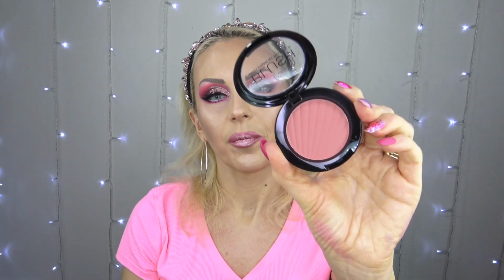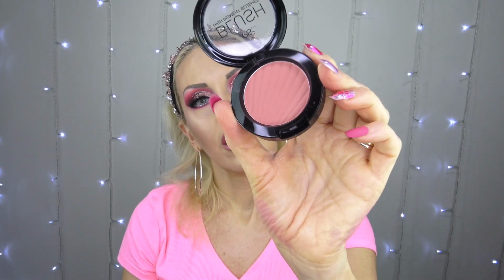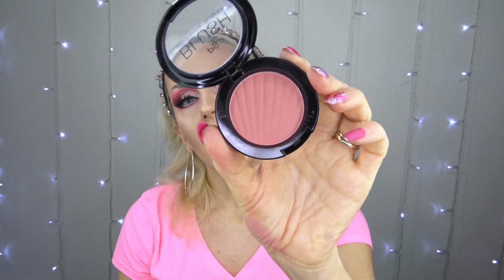Then another gift from my beautiful friend Anne-Marie. This is a Primark blush in the color Rosewood. It's really pretty. I like that it's not too pink and not too light, a warm tone. It's kind of in the middle, I can't even tell what that is.